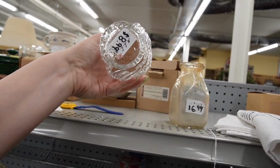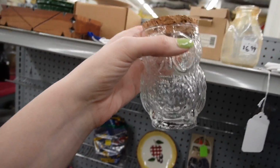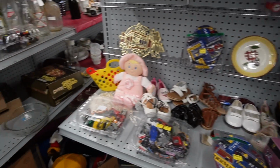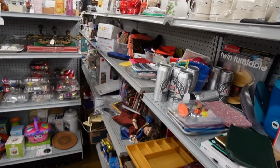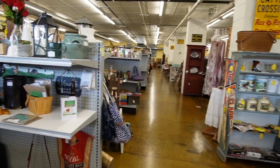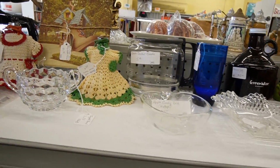I feel like I've had this jar before. $8.99. I didn't know it had a cork top though. I thought it was just a glass. Apparently it has a cork top. Alright. There's some Longaberger cups. Those are $8 each. Alright, well I am about halfway done. I know that sounds crazy.